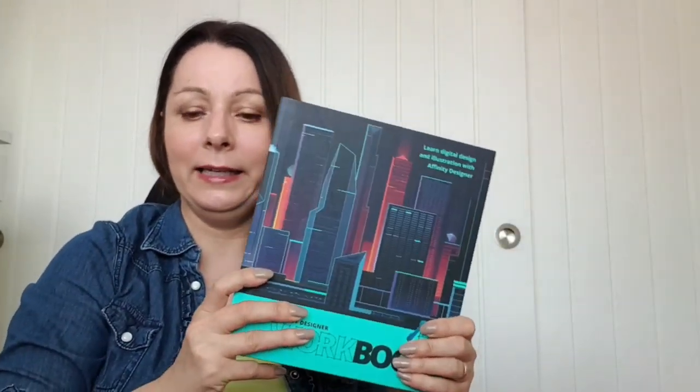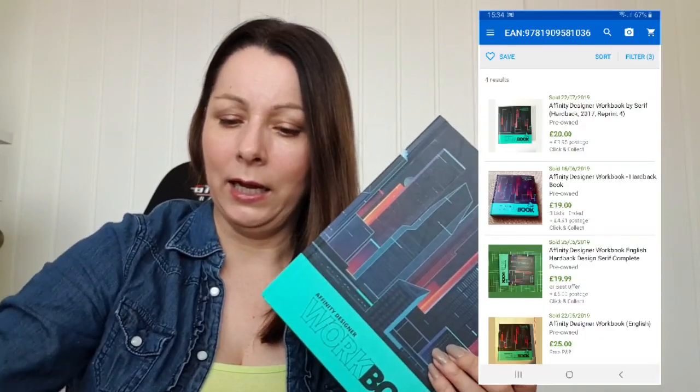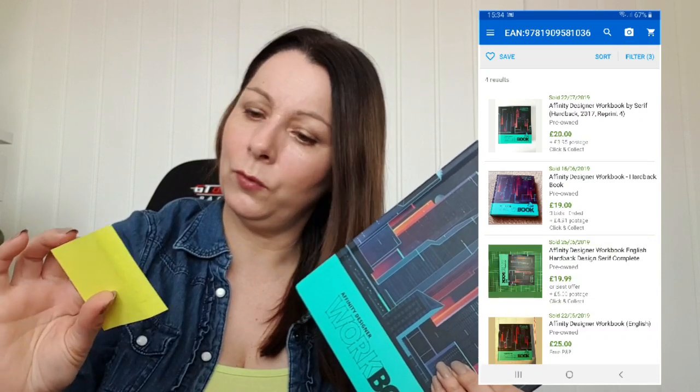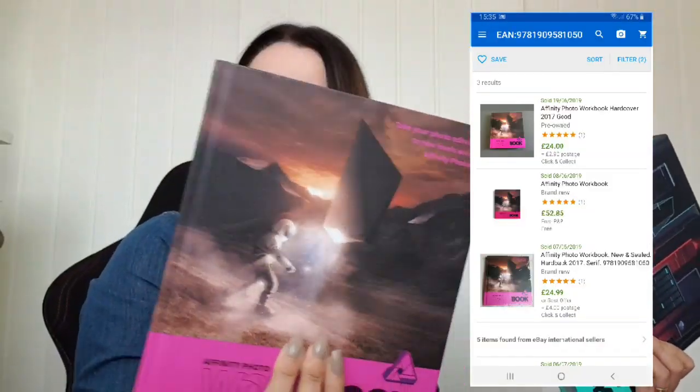Anyway, I'll scan these, and this green one comes up for about £20. Got my little post-it notes on eBay and Amazon. About £20, and that cost me 50p. And the pink one comes up for about £25 sold on eBay. For some reason the pink one's worth more than the green one. I'm going to check the postage first though, because these weigh a ton. They are proper heavy. So I might put them on eBay.